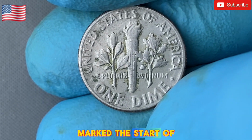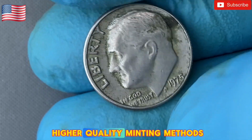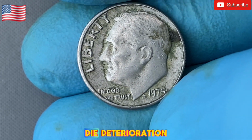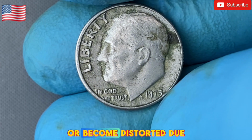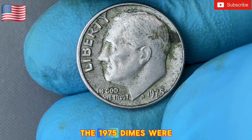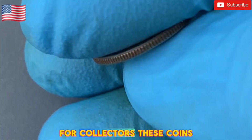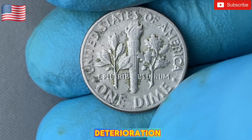This period marked the start of a gradual change in how coins were being produced, with a shift toward higher quality minting methods. Some of the 1975 dimes were struck using a technique that resulted in what's called die deterioration, a process where the design on the coin begins to fade or become distorted due to wear on the die. In some rare cases, the 1975 dimes were struck with such significant die damage that it produced a distinctive and appealing look for collectors. These coins are highly sought after because of the unique characteristics caused by the die deterioration.